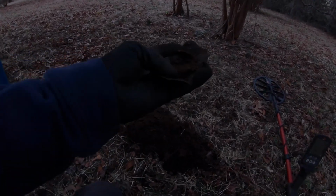Solid 22, 23 right here. Top of this little knoll underneath these trees. The sun has probably gone down by now. I'm not sure how much you're actually seeing it through the camera. But let's uncover this. No, I think I see just a piece of metal. Yep. Ooh, it's leather. Leather with something in it. Gosh, I don't know if you can see this. Wow.